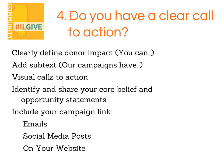And then you have a clear call to action. So within your profile and while you're telling that story, you want to make sure you clearly define your donor impact. So have a statement: what is the impact that this donation is going to have? You can supply a dog with meals for 1 week. You can supply housing for 1 dog for 1 month.